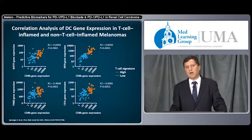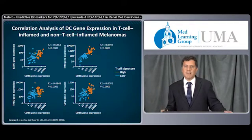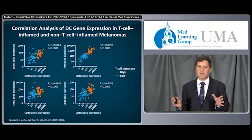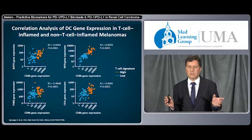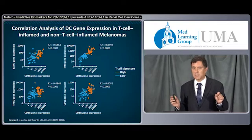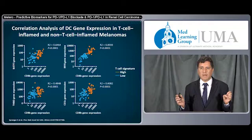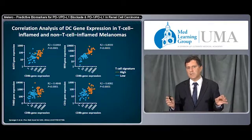A very interesting suggestion came again from the group of Gajewski, and that comes from the fact that cytotoxic T lymphocytes, CD8 T cells, typically to get them turned on, you need to present antigen with a very interesting subset of dendritic cells, of professional antigen presenting cells. This small subset is characterized by expressing the transcription factors BATF3 and also IRF8.